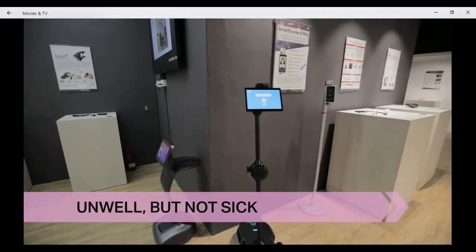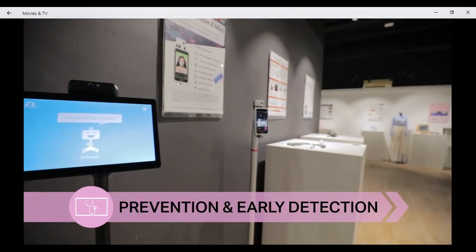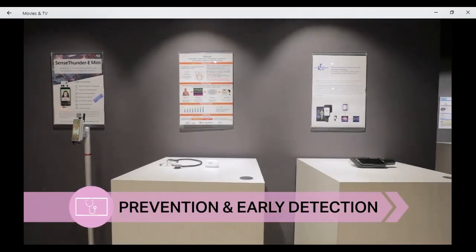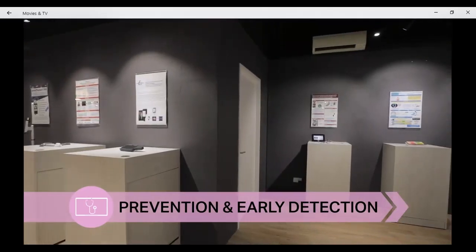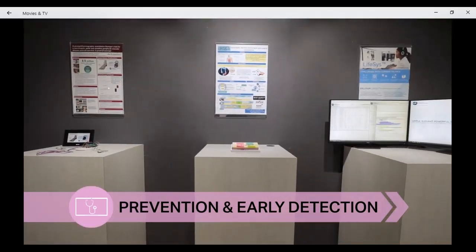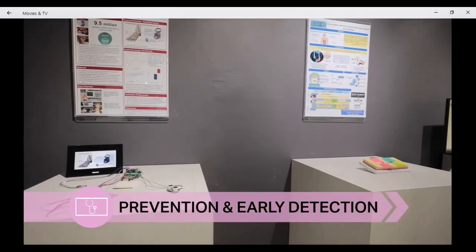The next zone is where individuals are feeling unwell but are not yet sick. Here, the focus is on health tech solutions that provide early detection and quick diagnosis capabilities for common chronic conditions such as heart disease, diabetes, and stroke. This allows for better preventive care as well as efficient and timely triaging of patients with clinically significant conditions to the hospital for necessary intervention.